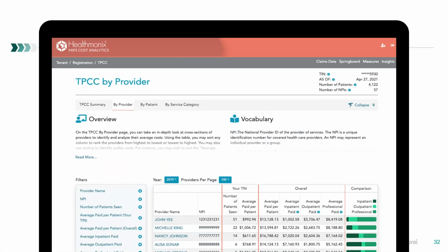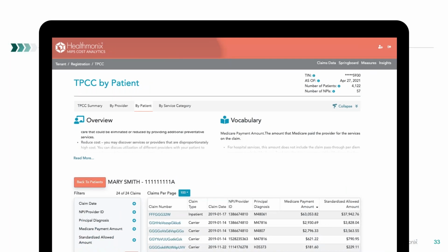This is a breakdown taking a look at TPCC by provider. Each one of your providers is listed on the left-hand side of the screen, and on the right-hand side of the screen, you'll see your TIN compared to the overall scoring in the system. This is broken down as well by patient. Here's an example of Mary Smith and all of the claims that are associated with you. As you can see in the blue outline, with the claim information, you can click into this and see the actual CMS claim to understand it even better within the program.